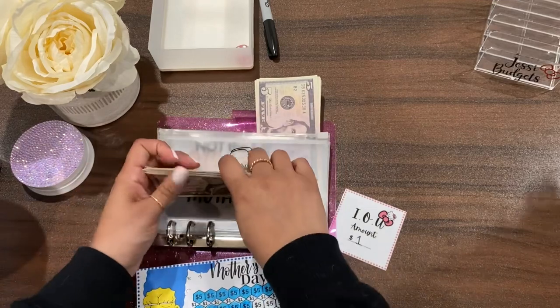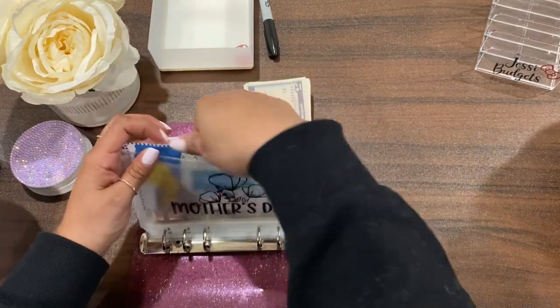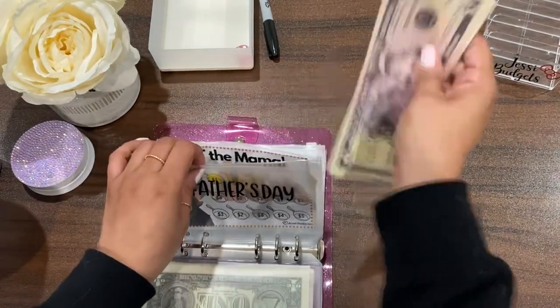That's so exciting. I'm feeling really happy that I'm gonna be able to get this done. This was money for my tax return, so it really gave it a boost. So I'm really happy about that. So here's that. Okay, now Father's Day.